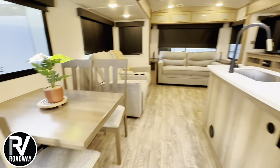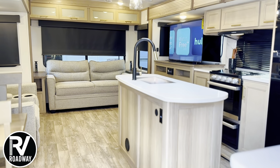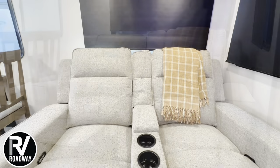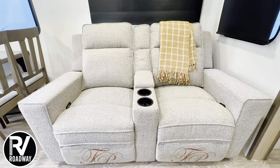of the way. The kitchen island is beautiful as you have a GFCI outlet. And you also have a USB and USB-C to charge your phones. We have a two-seater movie theater set up right here from the Thomas Paine collection. Features cup holders and a little hidden storage in the middle for your remotes and other things.